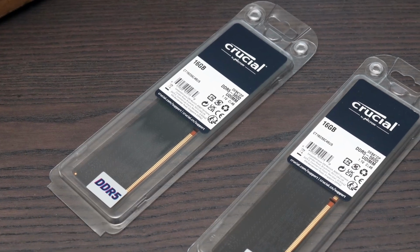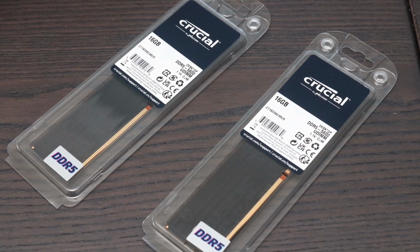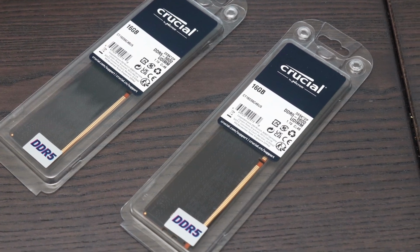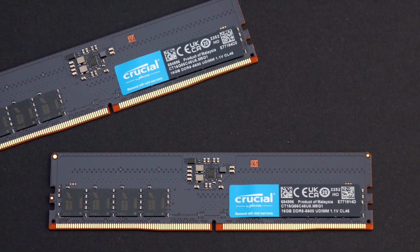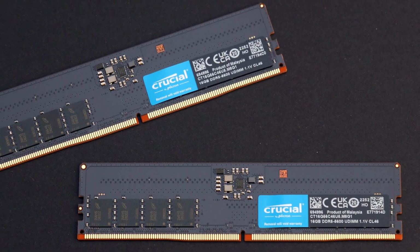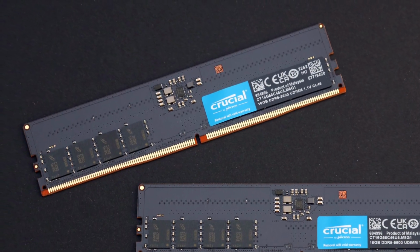The name may not be too different between this Crucial DDR5-5600 2x16GB kit and the others we have previously reviewed, and in some ways this is a good thing. For one, this continues its legacy of a solid set of reliable and high quality memory from Micron. It also means we have the same design language with an all-black PCB finish.